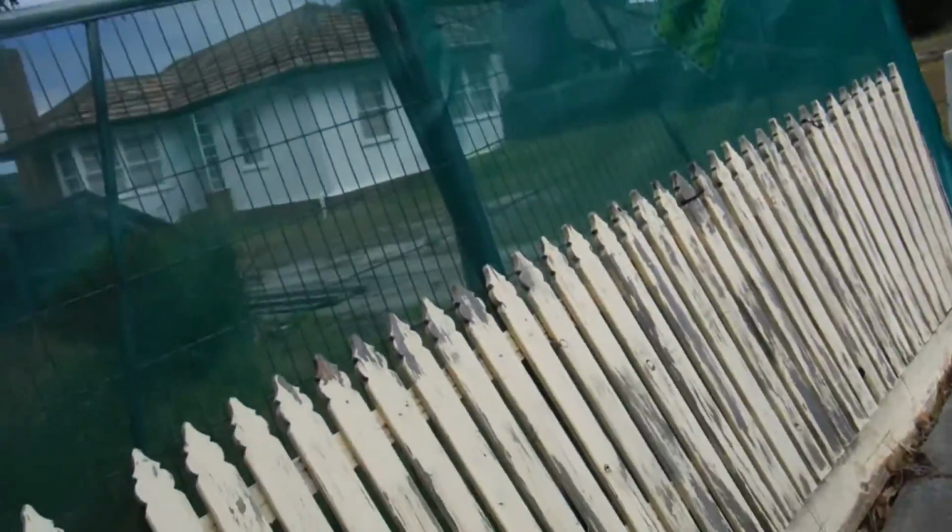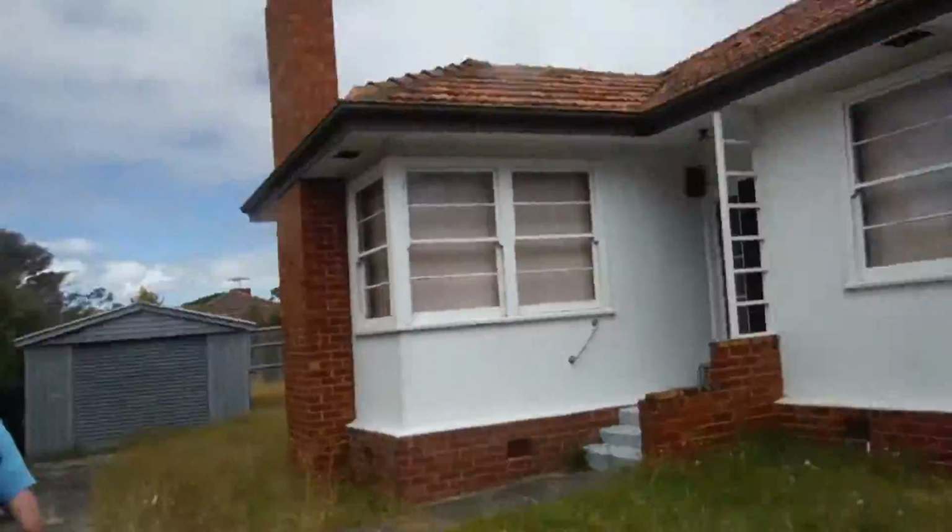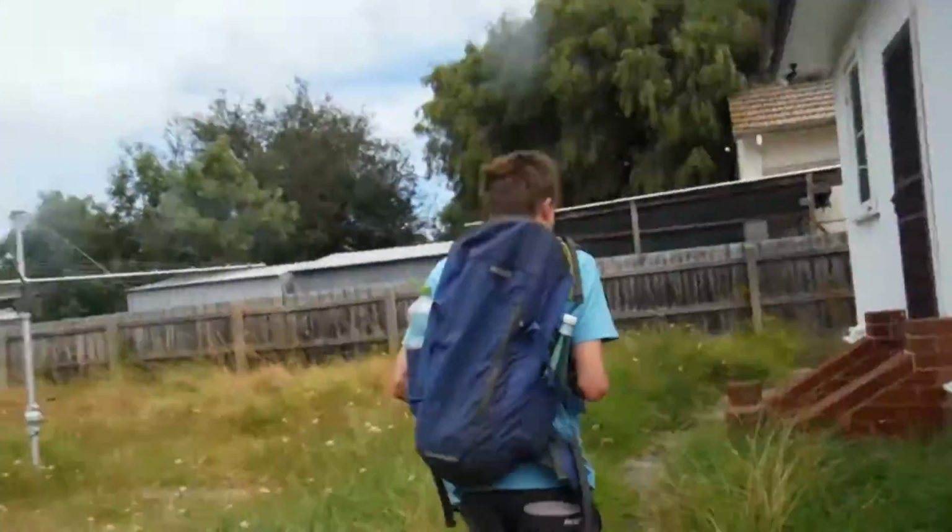Through that fence into the backyard. Go for it. Okay, into the backyard. Perfect.